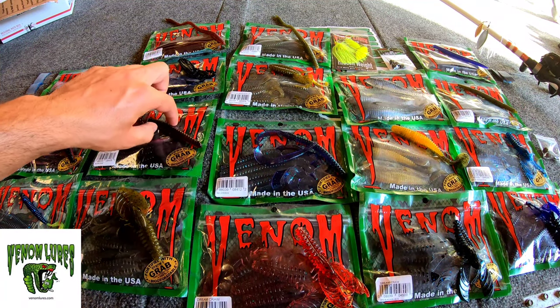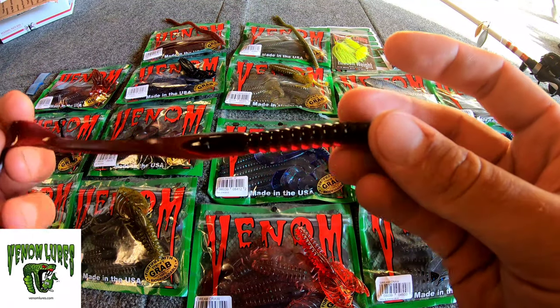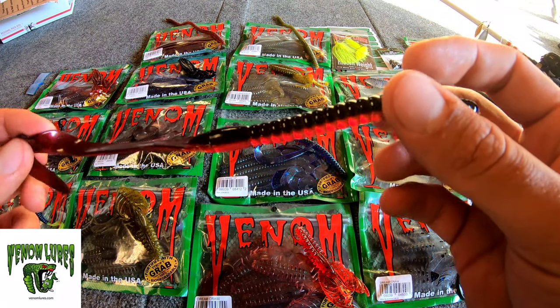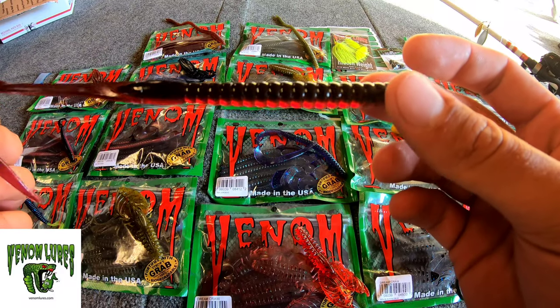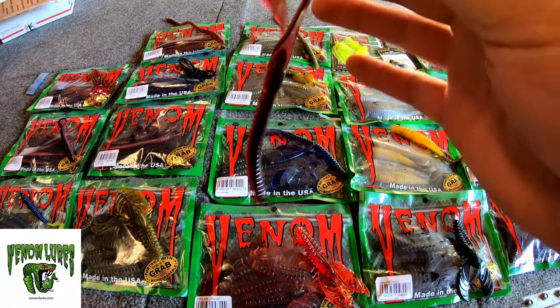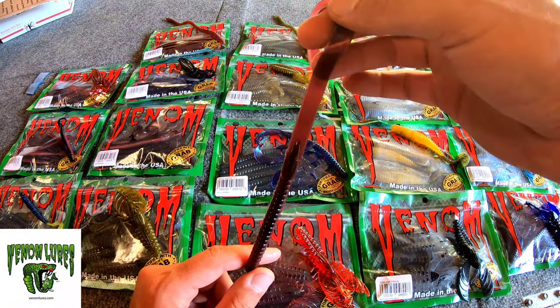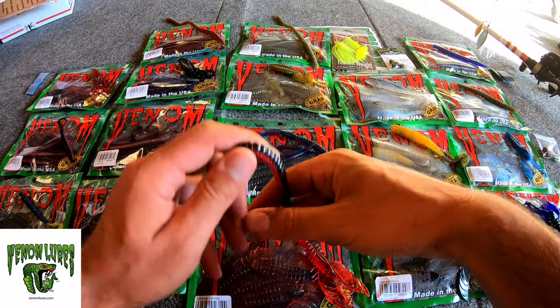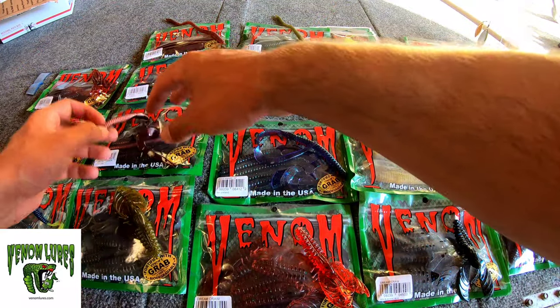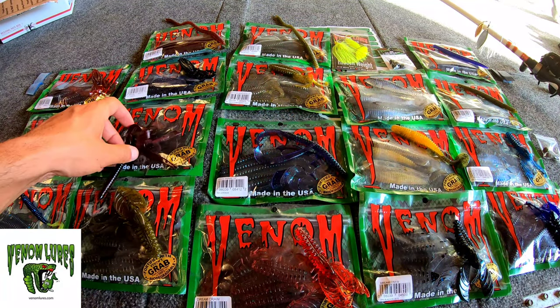Now we're going to get into the 10 inch ribbon tails. These things are called a king snake. This is also red shad, red on the bottom, black on top. This isn't a traditional ribbon tail. It kind of folds up faster than a normal ribbon tail. So it gives you more of a curlicue when it's falling down instead of that traditional, you know, just like that. It kind of wobbles down when it's going down like that.